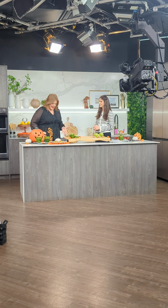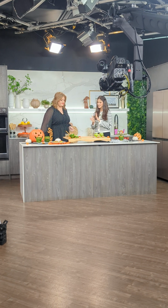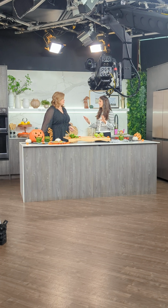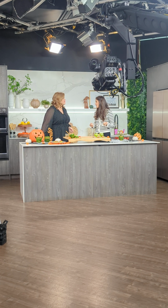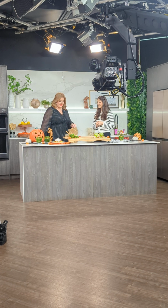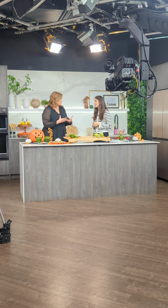Thank you. I love these apple monsters. Okay, we're gonna make them. That's where we're gonna start. So these apple monsters, great snack for kids. Get them in their bellies before trick or treating, so they have something to help with all that sugar, right? I love how you did these. They look so cute because that's what kids do, right? They eat with their eyes first. So it's got to be fun.